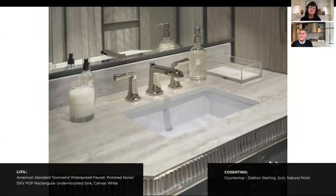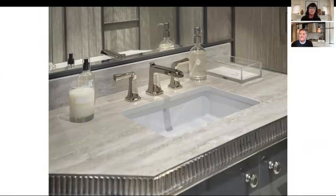And then the American Standard faucet. I chose this American Standard faucet because it also has a subtle deco feel to it. It's a really beautiful faucet. And because the vanity is so highly detailed with the fluting in the nickel, it worked so well. And we set the stone into the nickel frame. And the DXV sink, which, I love square sinks. I think I use them most of the time.